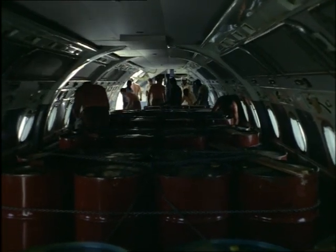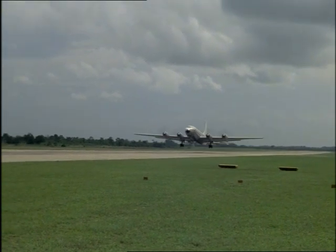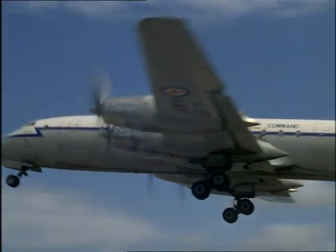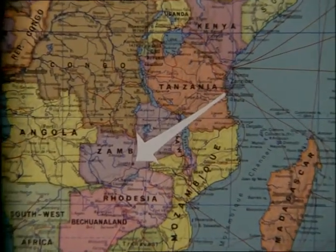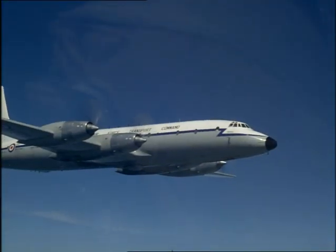With nearly 2,500 gallons of oil aboard, the first plane on the oil lift took off for Lusaka, the capital of Zambia. The 1,000-mile trip would take 3 hours, and with quick turnarounds at each end, the planes could complete 2 round trips a day. Relief air crews had arrived at Dar es Salaam, so each crew would fly 1 round trip of 6 hours a day.